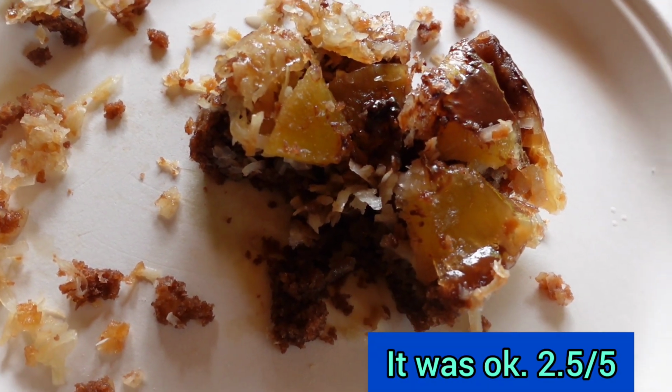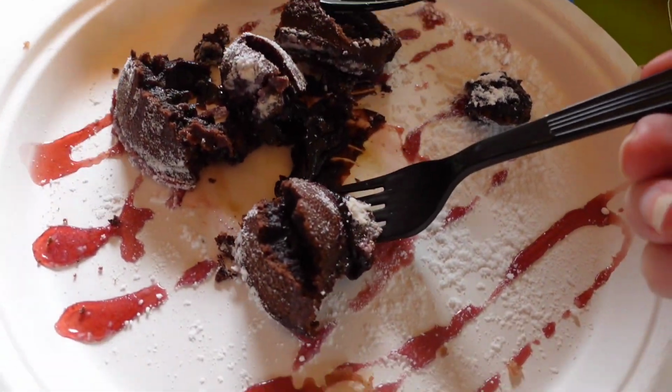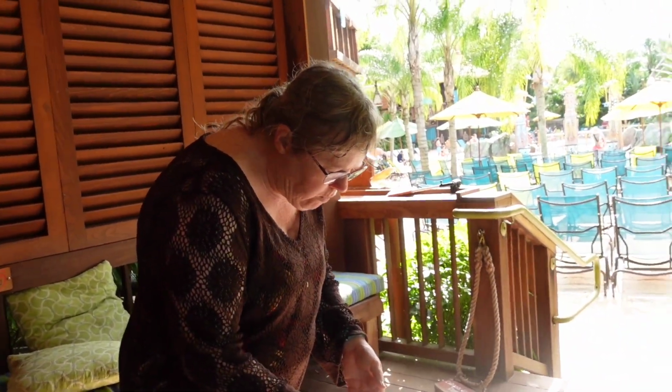Warm. Pretty good. Ooh, the lava. Lava's the winner. Oh my god. Lava's the winner. How was the lava cake, Grandma? Holy crap. That was amazing. That's probably the best thing here. It was the best thing here, hands down. I would get that and nothing else. Yeah, just come here for the lava cake, okay?